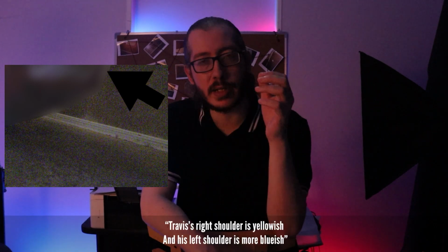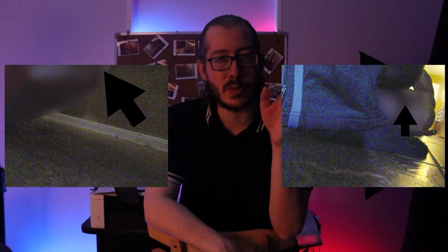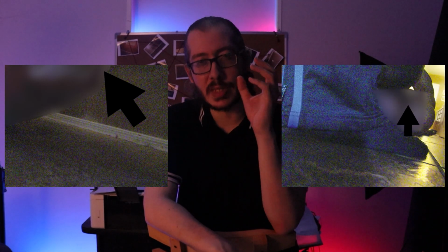If you look at the version in Juan's book, you can see that Travis's right shoulder and his left shoulder is more bluish. By the way, if you don't know what you're looking at in this photograph, it's actually Travis's back. And the reason I know that is if you look at his right shoulder, you can notice this pattern right here that you can actually see in Exhibit 162. So it's the same exact pattern. So that's how you know you're looking at Travis's back in this photograph.